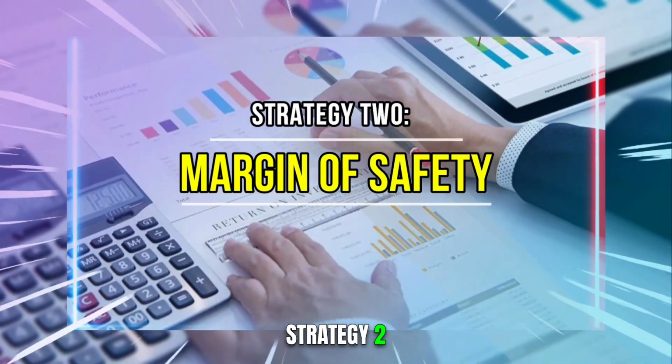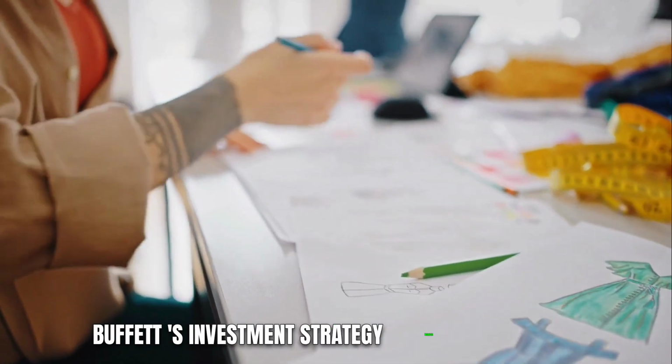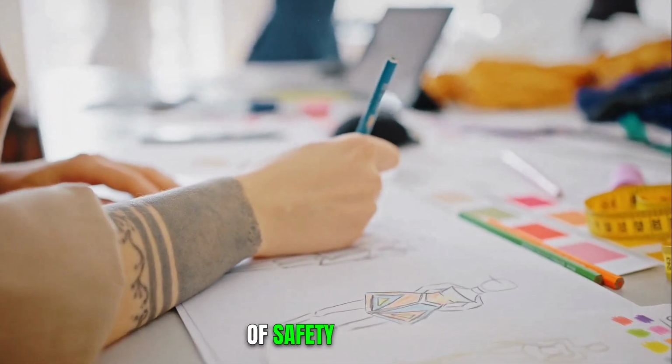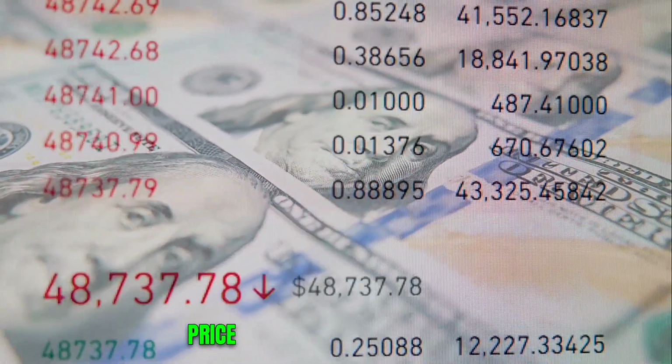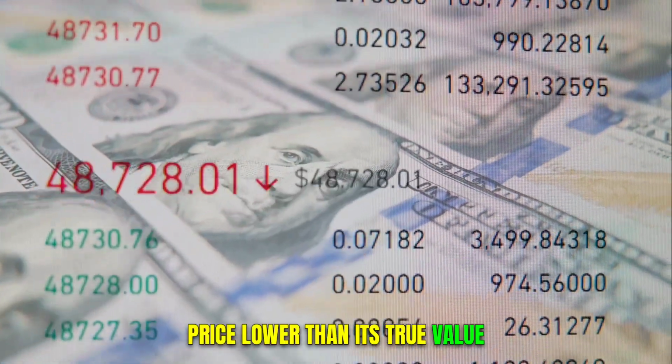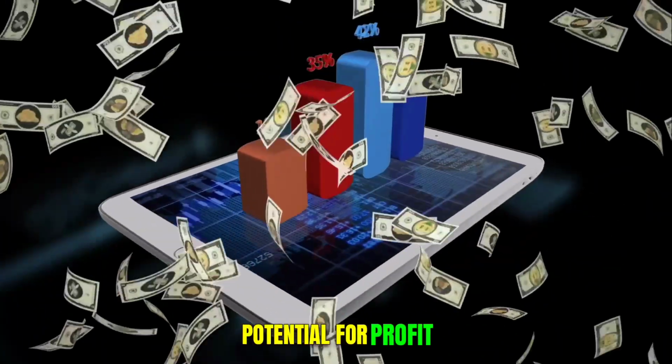Strategy 2. Margin of safety. Buffett's investment strategy includes the margin of safety principle, which means that every investment should have a price lower than its true value. This minimizes the risk of loss and maximizes the potential for profit.